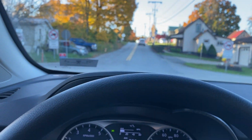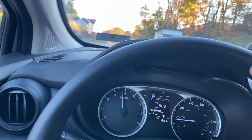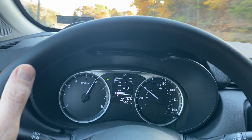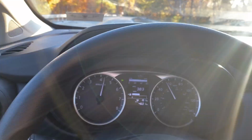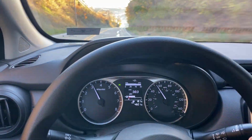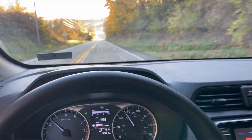VTEC was removed for 2023. But it seems like as the engine gets broken in, let's listen to this in second gear and go ahead and floor it. So it seems like it may actually be there. I don't think it's quite as dramatic as it was in the 2020 and 2021, but it does seem like right around 5,200 RPMs it kicks in.